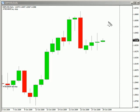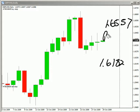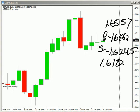Now, look for this pair to potentially go as high as 165.57, possibly as low as 161.82. Look for some resistance around 164.62 and look for some support around 162.45.